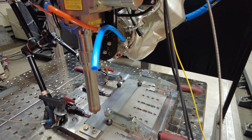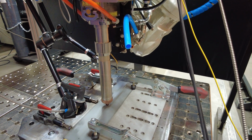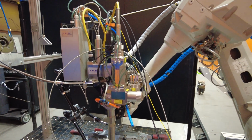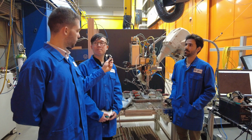And because the wavelength of the beam is different from the laser process itself or the laser illumination for the camera, there's no interference influence from other colors of light. So it's a really accurate way to measure the keyhole depth.